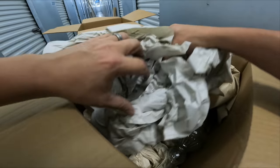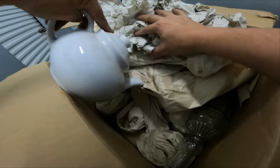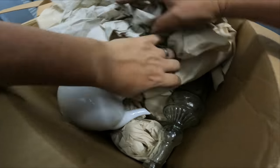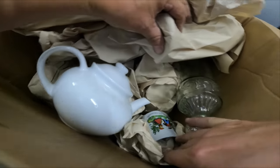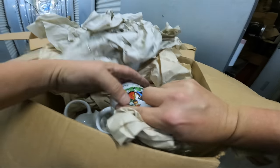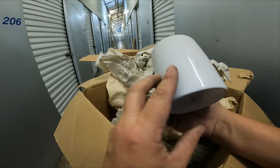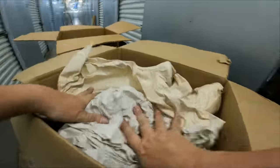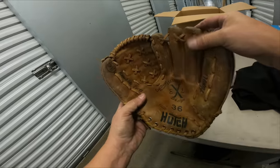Glassware. I'm only laughing because that's almost as bad as books. Okay. Nice teapot. Nice glassware. But not that nice. What's this? Daniel Design, made in Germany. Whatever. Might just donate that box. This fell down. Looks like his old mitt. We'll put that aside.